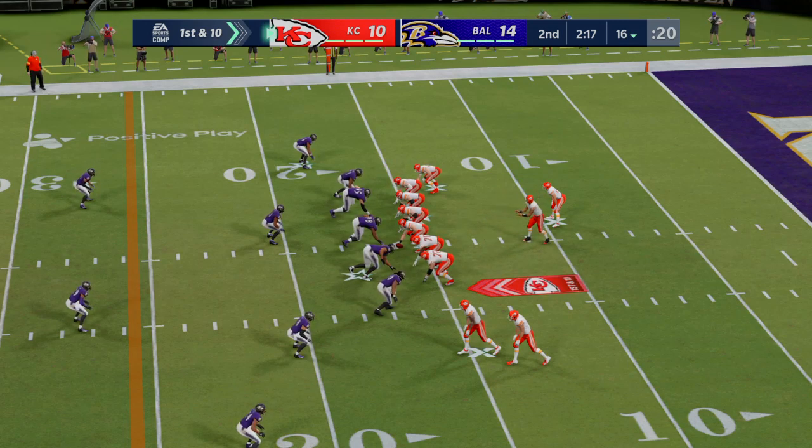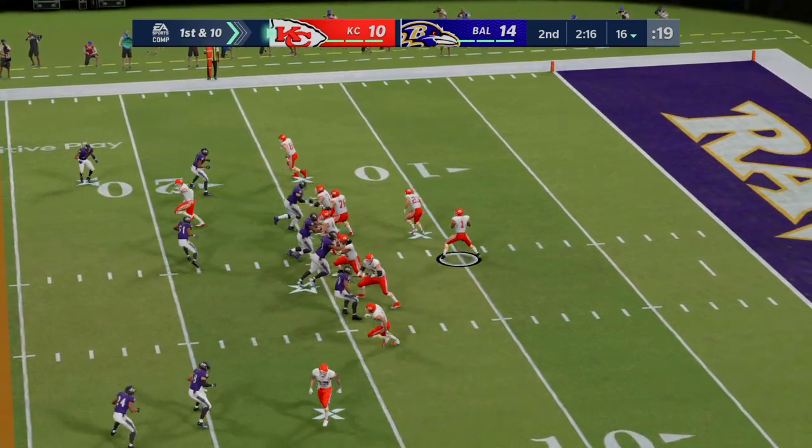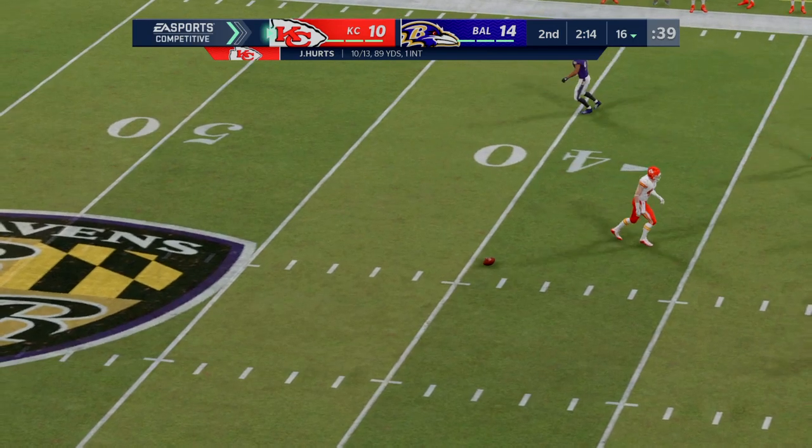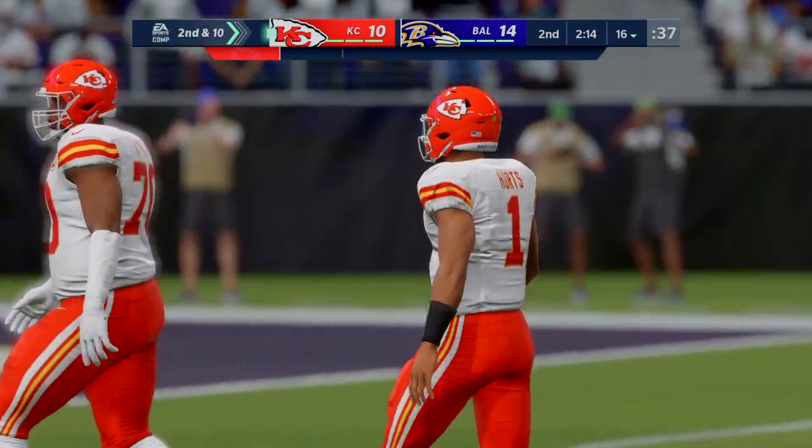Not ideal, but they'll take it. Anything to put some points on the board. But this time on offense, they don't even want to see the field goal kicker trot on the field. They want that ball in the end zone. Yeah, they'll be going for 6.